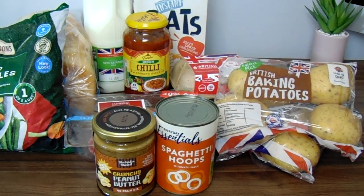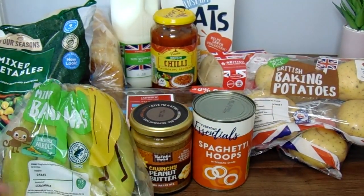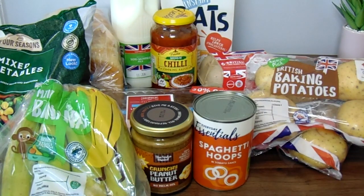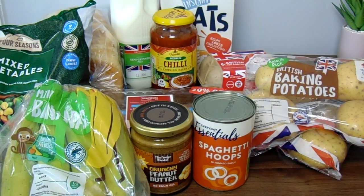The only fruit I got this time was 7 mini bananas. They're a bit green, but they didn't have any that were more yellow than that. So we'll see. My plan for those is to have maybe peanut butter and toast with sliced banana as a lunch. Definitely more filling than just the toast by itself. If anything with this one, I'd say that I've not done as well at getting fruit and veg.